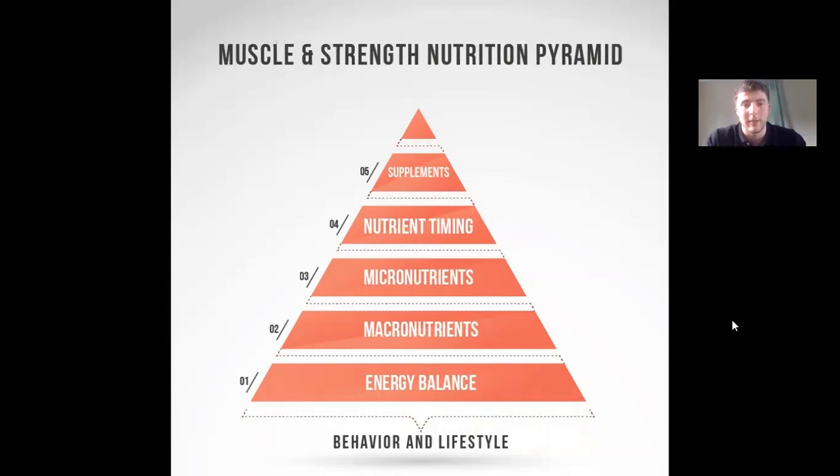The second step up from that, going into a little bit more detail, is the macronutrients. Depending on your goals, most of you will be very similar in the ratios and how the macronutrients are broken down. But they will change or alter depending on goals, training type, body composition, and also gender as well. That'll make a big difference, but we'll go into that individually.